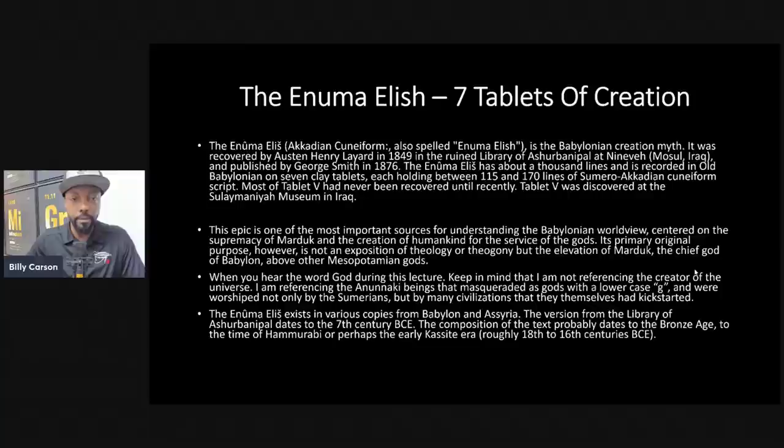I'm just saying, okay? The Enuma Elish has about 1,000 lines and is recorded in Old Babylonian on 7 clay tablets, each holding between 115 and 170 lines of Sumero-Akkadian cuneiform script. Most of tablet 5 had never been recovered until recently, and tablet 5 was discovered at the Sulaymaniyah Museum in Iraq. This epic is one of the most important sources for understanding the Babylonian worldview centered on the supremacy of Marduk and the creation of humankind for the service of the gods.